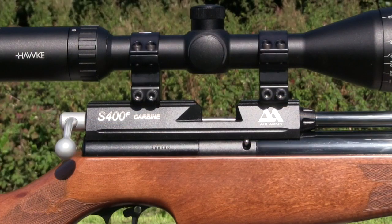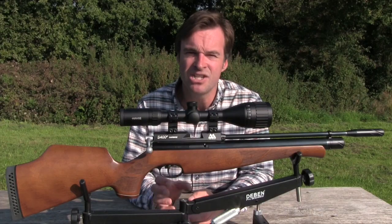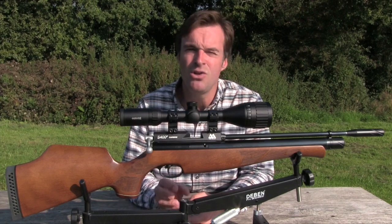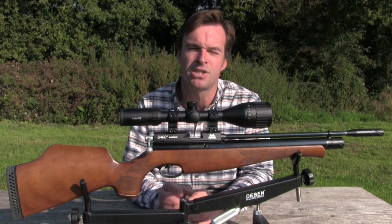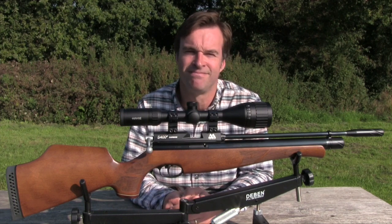The scope rails provide sufficient clamping options to mount most optics, and being a single shot, there's no magazine to foul the scope tube, though you do need to leave sufficient space for your fingers for reloading. The muzzle brake really suits the lines of the gun, but you may want to fit the Air Arms Q-Tech silencer if you want to mute it right down for hunting.